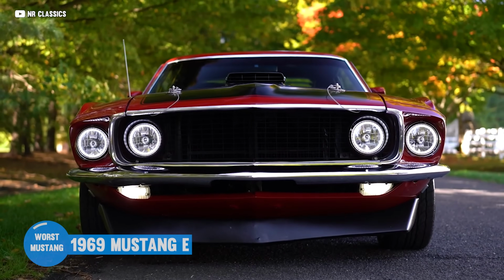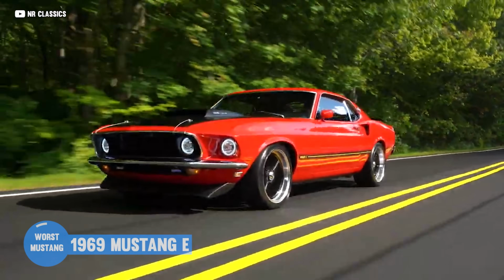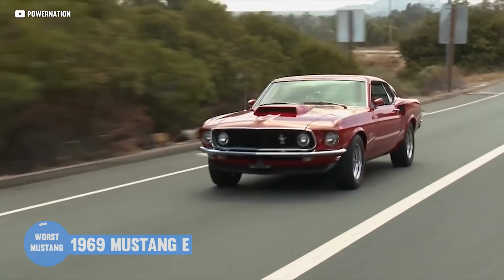And when you compare this Mustang E to its siblings like the Mach 1, with the Boss 302 and the Boss 429, it's pretty clear to me that this car belongs at the bottom of the barrel.